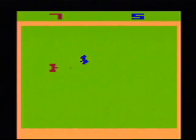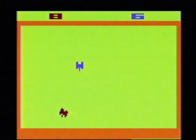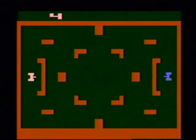I like how the bullets kind of take a JFK turn there. Yeah. They're magic bullets. Now, since the screen is blinking, it's time to run away. Oh, okay, 8-6.